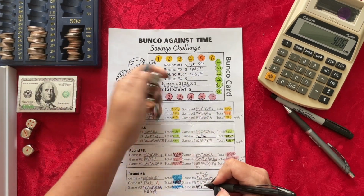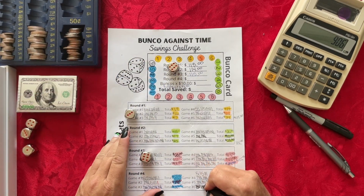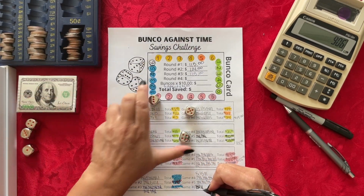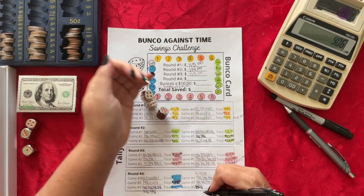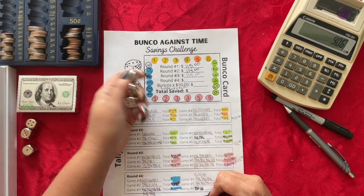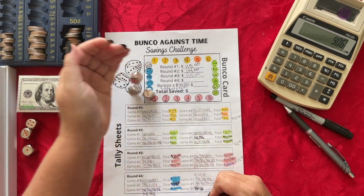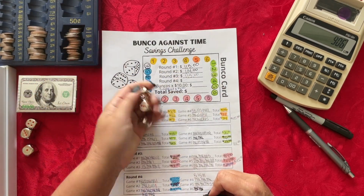Okay, so, that should have been a 5. Okay, let me cross my tab. Okay, so there's 1 and 2 6s. Perfect. I just needed 1 more to get a dang Bunco. Okay, there's 2 6s. Good. I wish it was a 3rd one on there, but I'll take the 2. That's okay. There's another one there, so that's now 10 tallies.